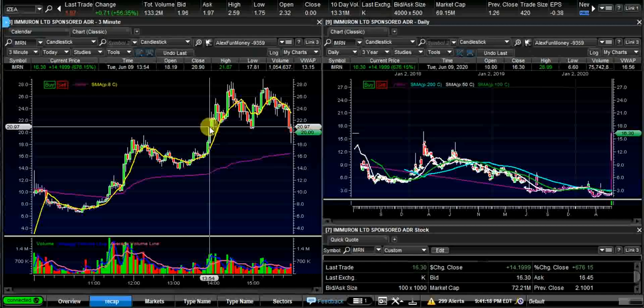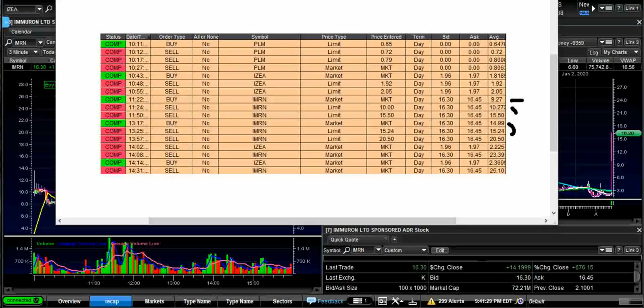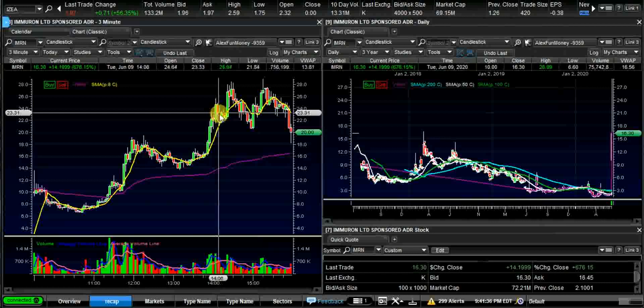It was huge. One of the biggest trades I've had all year. No joke. Great trade. That's not even the best part. Then $22 rolls around. Take a little off at $23.40, just after 2 o'clock. Right here. $22.40. Huge trade. But that's not it, man.